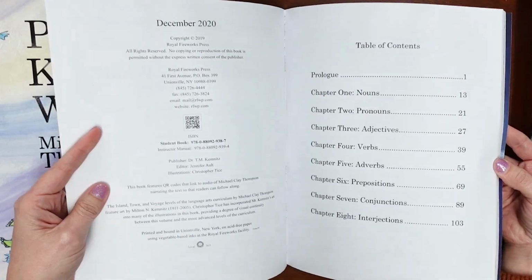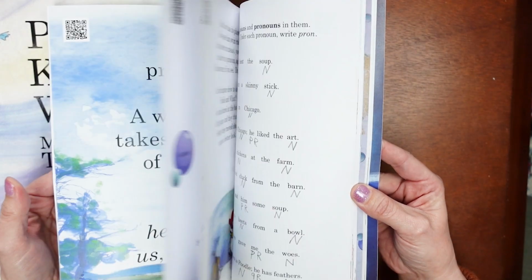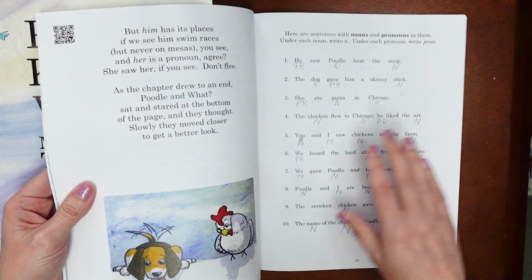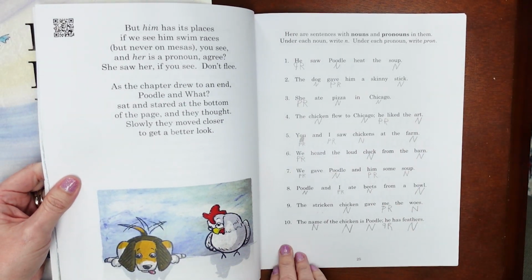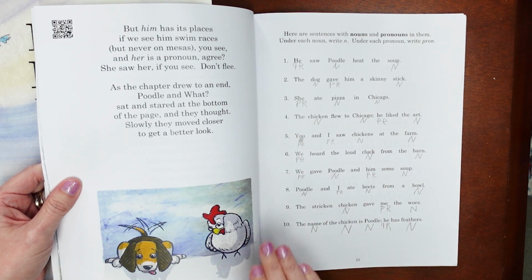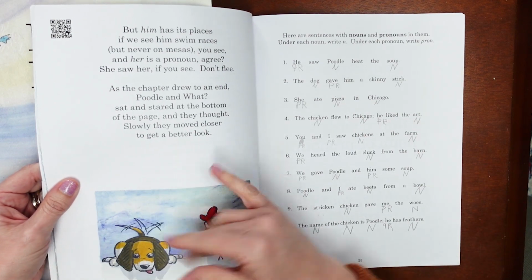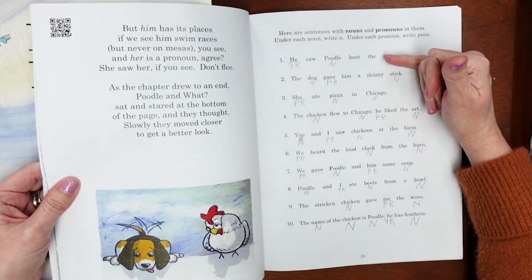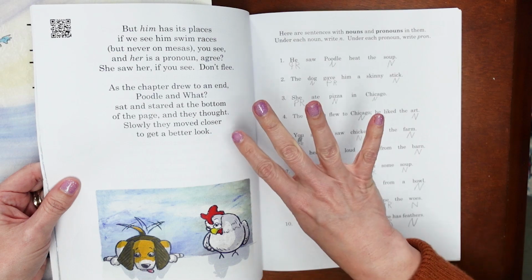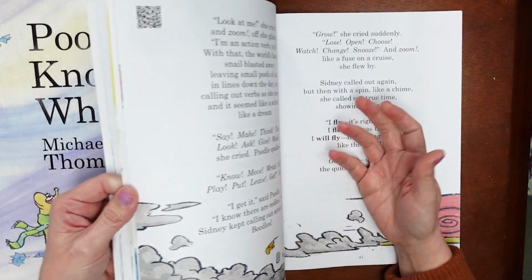And this is the student book. So the student book is very similar. It doesn't have the instructor section in the back. And here in this chapter, she was only supposed to be doing nouns and pronouns. So she labeled nouns and pronouns. And again, we'll read the chapter through on Monday, and then we'll break up however many sentences there are into 4 days and let her just kind of work them out. And I let her work more if she wants to. It's not a big deal.